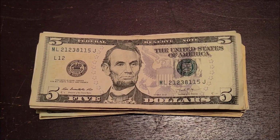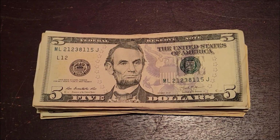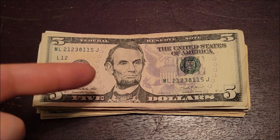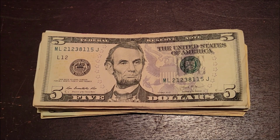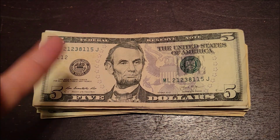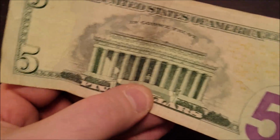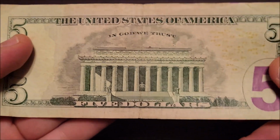So, 2013 $5 note. I was about to say $1 note. $5 note. These are after like the early 2000s redesigned to enhance anti-counterfeiting measures on U.S. currency. So they enhanced kind of the graphics. They added some little anti-counterfeiting watermarks and stuff. And on the higher denominations, they added that security strip that all of you see all the time.